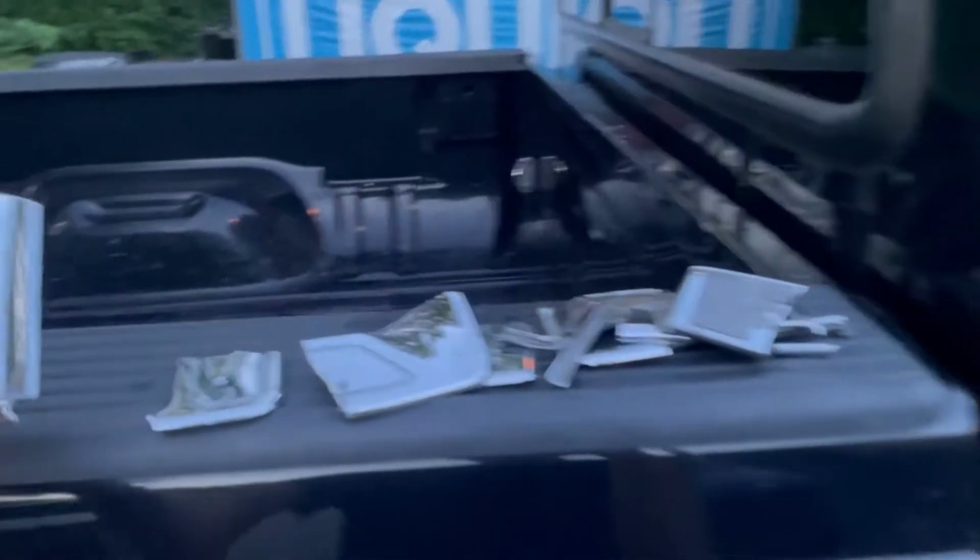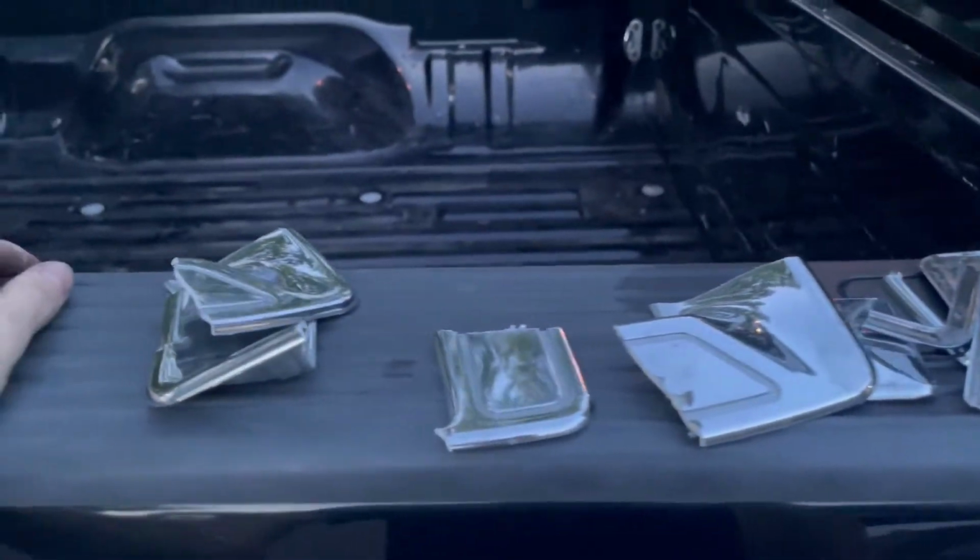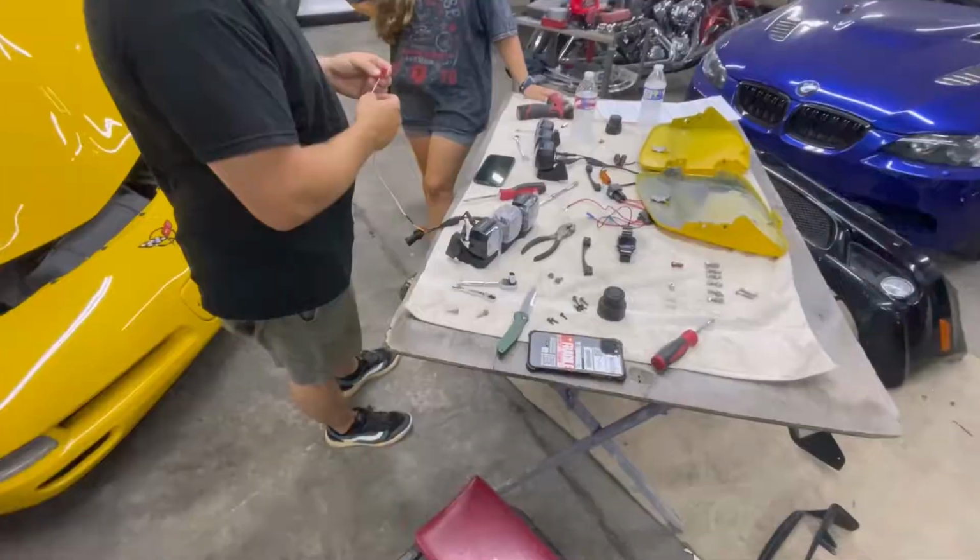All right, boys, chrome door handles, delete. I was not a fan. Well, Justin is doing headlights right now. Let's see what the progress is. They've been at it for quite some time. He's got his sister helping him.